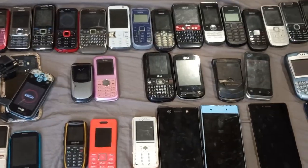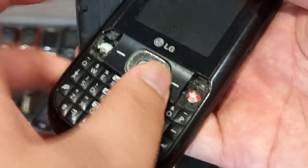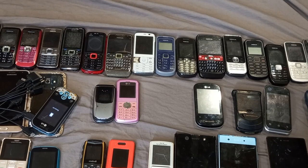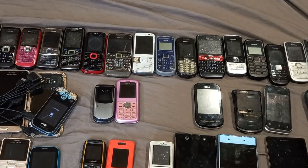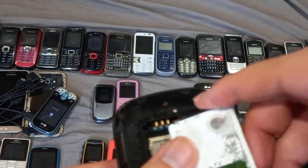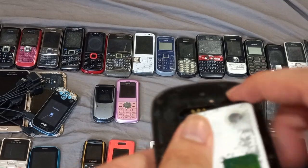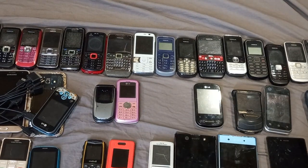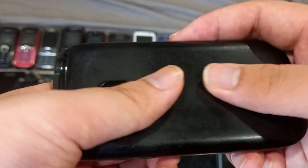While that is turning on, I'm going to show you this one first. This is basically a display piece right now. This is an LG, good for parts, many parts. LG C100, it's basically a parts phone for now. When I turned it on, it had a problem with the keypad, where other than the power button, the rest did not do anything. And I don't have a battery for this one, so I'm not bothered turning this one on. But it's not every LG.